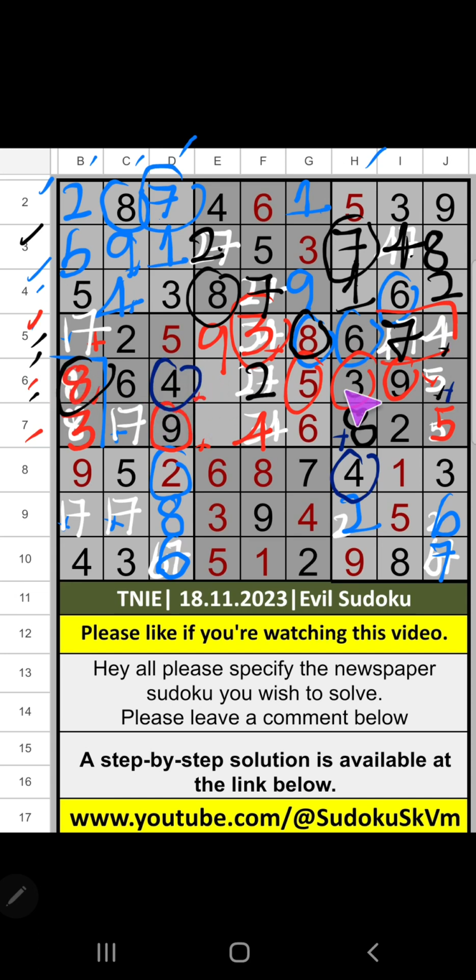Then column J and 6th grid, 2 numbers are remaining, 1 and 4. 6th row, we have 4. So 4 can't come in the cell, 4 is confirmed here. Then 1 is here. 5th grid and column E, 2 numbers are remaining, 1 and 7.